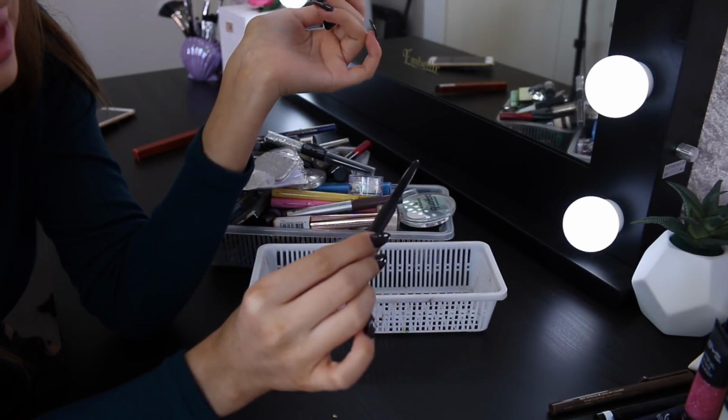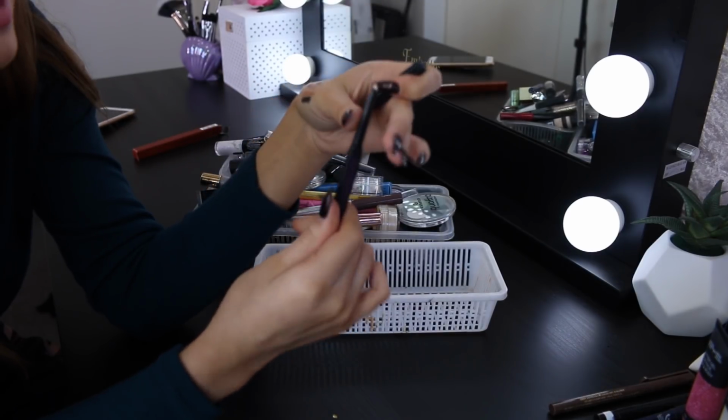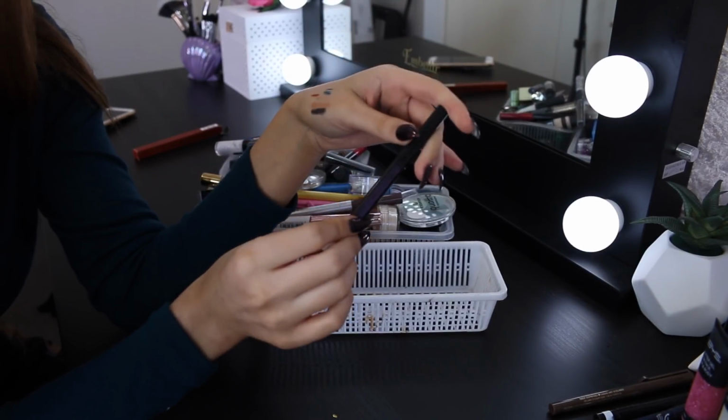I do have a Clean Color retractable waterproof eye and lip pencil apparently. It's in the color White. This is really old and I do have the NYX Jumbo eye pencil, so I'm going to get rid of that one.